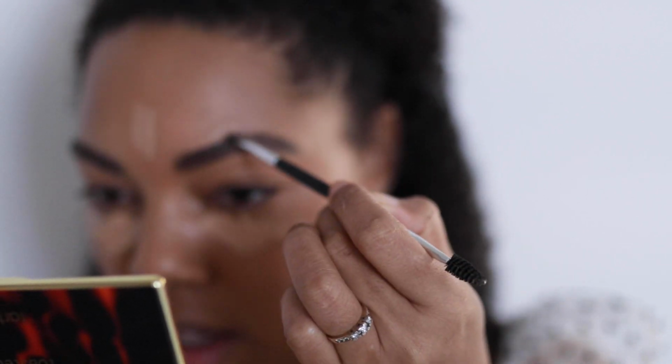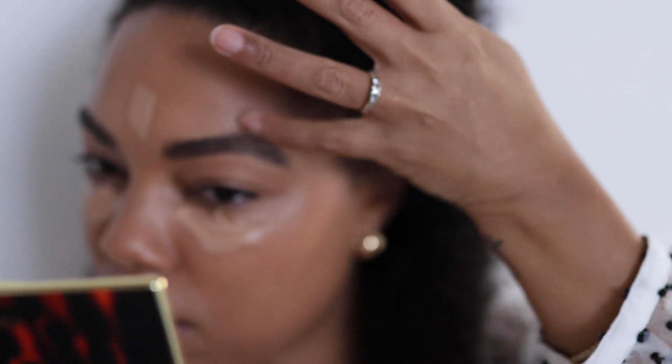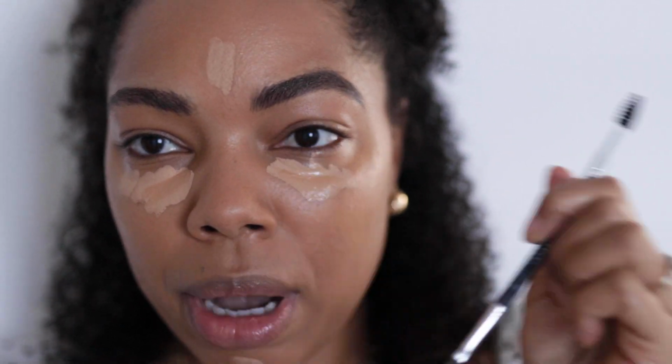I'm just using this because I really like the way it goes on. It goes on really, really soft. And this color is like a perfect match for my brow.